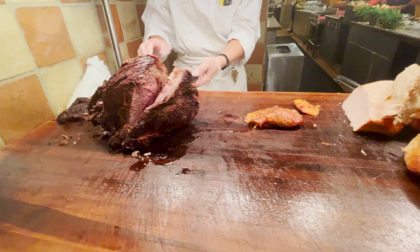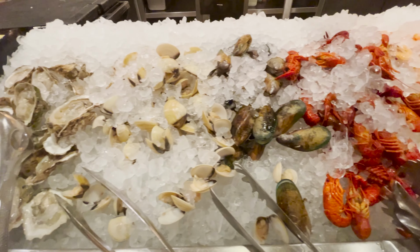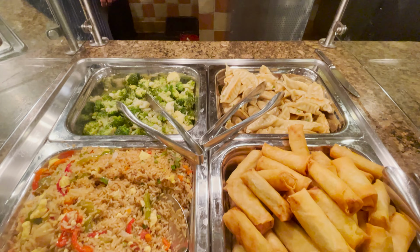Now this time around, we're going to be trying out one buffet that I have never been to before, and that's called the MGM Buffet, located inside the MGM Grand Casino. Being how that is, I can't wait to try that out. So with that being said, let's go get some food.